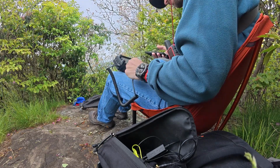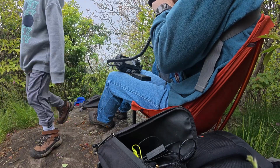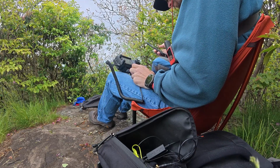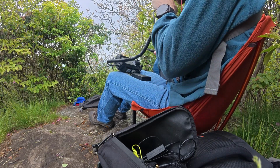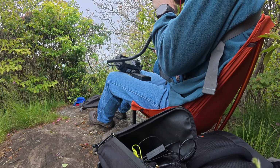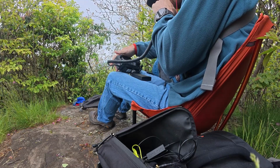Is the frequency in use? November 5, Foxtrot Yankee. CQ SOTA, CQ POTA, November 5, Foxtrot Yankee. CQ SOTA, CQ POTA, November 5, Foxtrot Yankee, calling CQ SOTA.